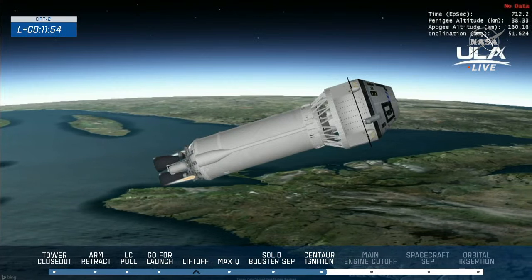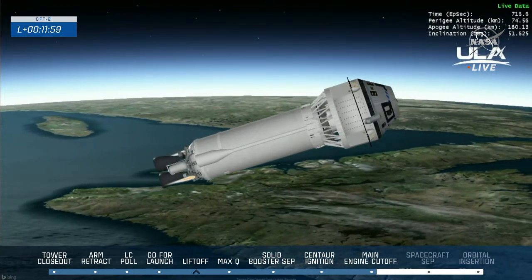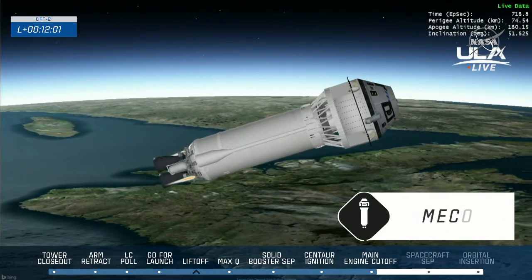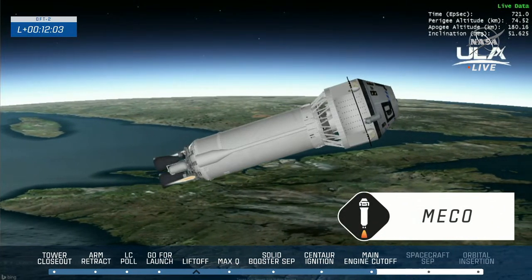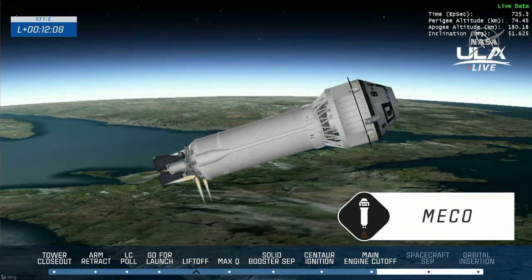And we have MECO 1. Centaur engines have cut off. RCS is now at 100%. Right on time. Starliner is in space, but not done with the ascent milestones. Hearing in the room that it was a good main engine cutoff.